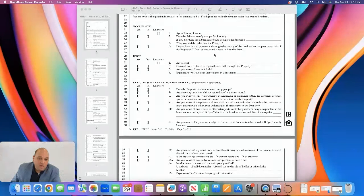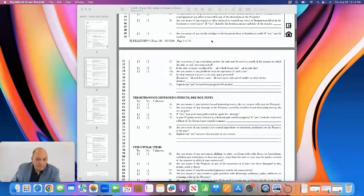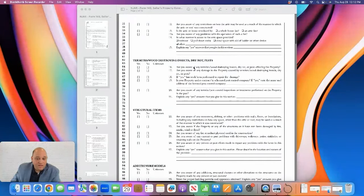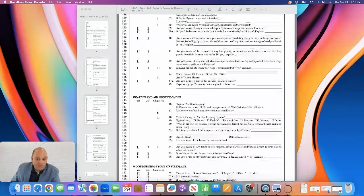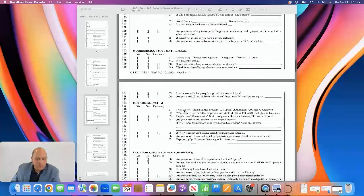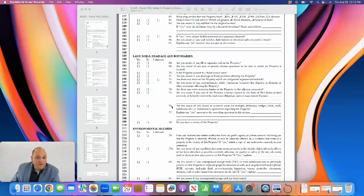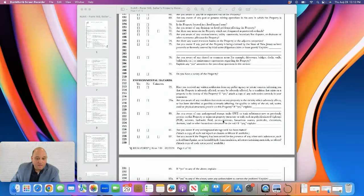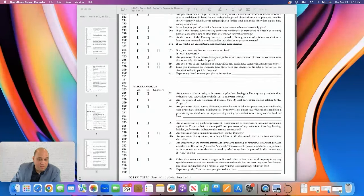perform the home inspection. But just running through it, information about the roof, how old is the roof, attic, basement, crawl spaces, all information regarding that. Wood destroying insects, termites, if the seller has any knowledge of that, structural, if they've done remodeling, plumbing, heating and cooling systems, fireplace issues, electrical systems, also information outside the house as far as drainage, land issues, environmental hazards that the seller may be aware of, deed restrictions that they may be aware of.